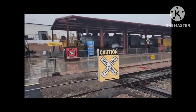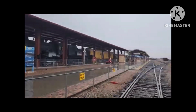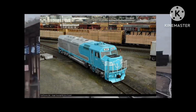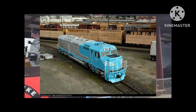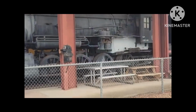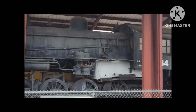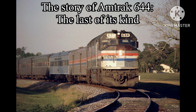2024. But if you go to the Nevada State Railroad Museum located in Boulder City, Nevada, and look down the line, you see one Amtrak locomotive that is not the same as the rest of the models that Amtrak used to have. What is this locomotive? What's the backstory of it? And this is for today's documentary. So, here's the story of Amtrak 644, the last of its kind.